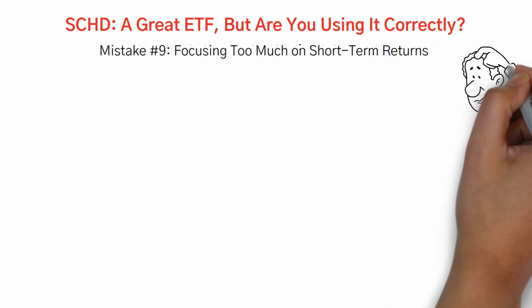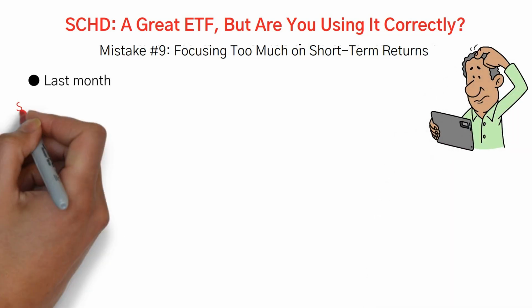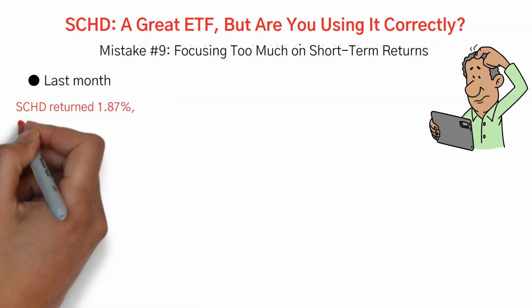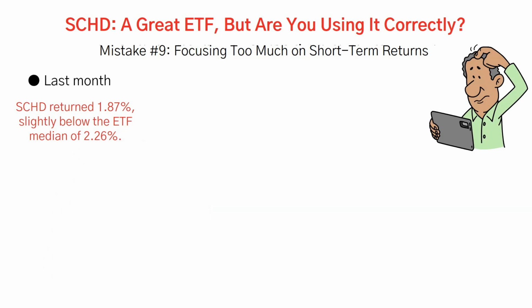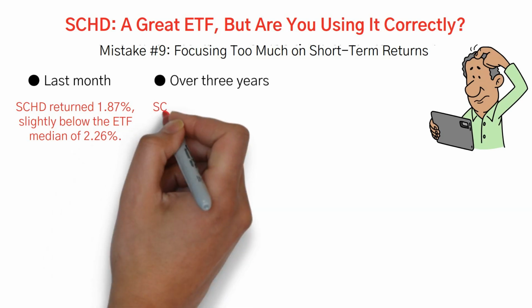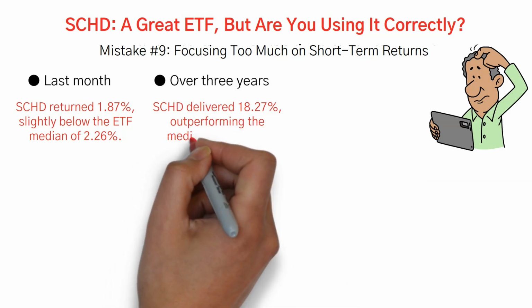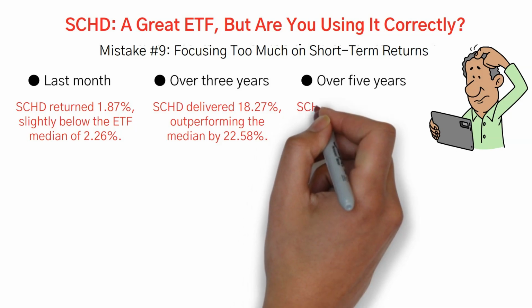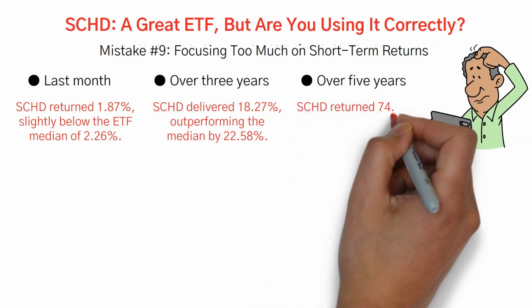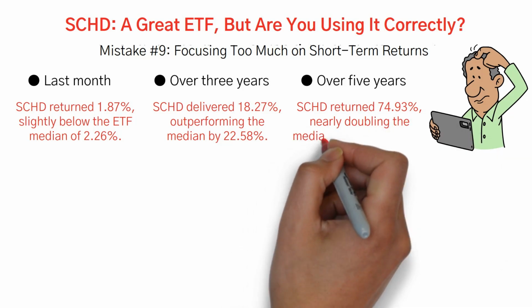Looking at short-term performance can be misleading. For example, last month, SCHD returned 1.87%, slightly below the ETF median of 2.26%. Over 3 years, SCHD delivered 18.27%, outperforming the median by 22.58%. Over 5 years, SCHD returned 74.93%, nearly doubling the median return of 37.73%.